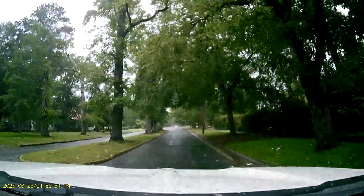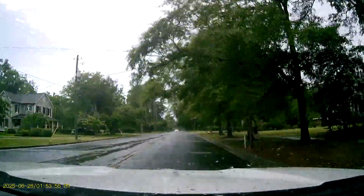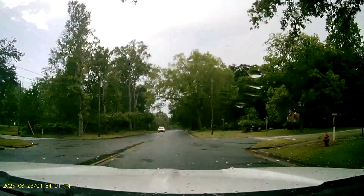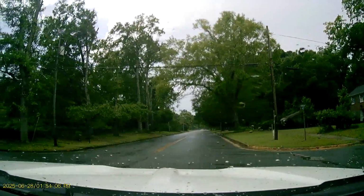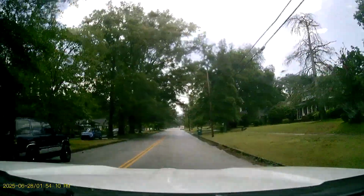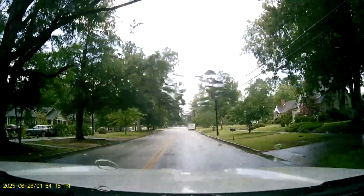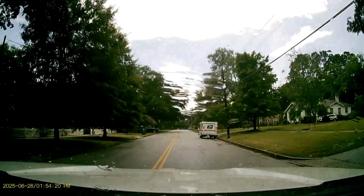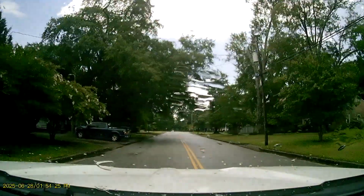Definitely a residential area here. And that's some of the medians they were talking about. I will link the website definitely into the description after I read all that. Mailman working on a Saturday in the rain. Not so fun.